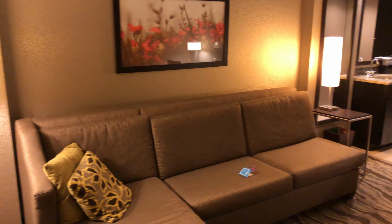Today we bring you a hotel room tour at the Embassy Suites by Hilton, Chattanooga, Hamilton Place. This hotel is located in the Hamilton Place area of Chattanooga, Tennessee, right off of I-75. We begin with a shot of the lobby. This is different from other Embassies we've stayed at before where the rooms all overlooked an atrium. Rather, this one just has hallways like a regular hotel.